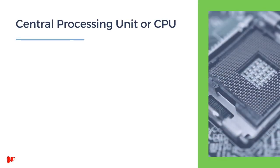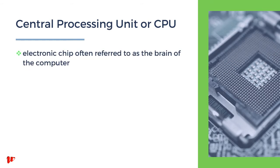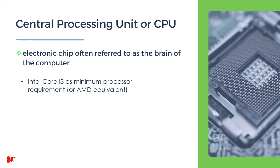Central Processing Unit or CPU. The Central Processing Unit is an electronic chip often referred to as the brain of the computer. It's one of the most important parts of a computer. The CPU or processor is usually enough when you avail a new laptop or desktop. Intel Celeron or Pentium processors may be enough, but most transcription providers prefer Intel Core i3 as their minimum processor requirement, or its AMD equivalent.